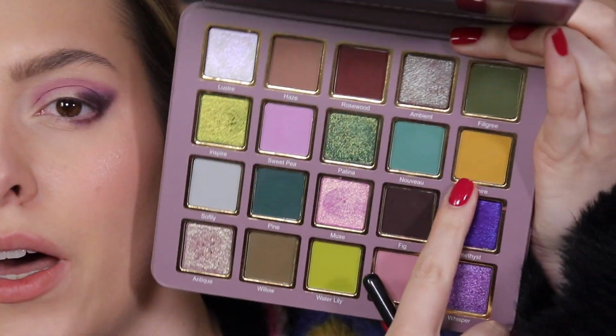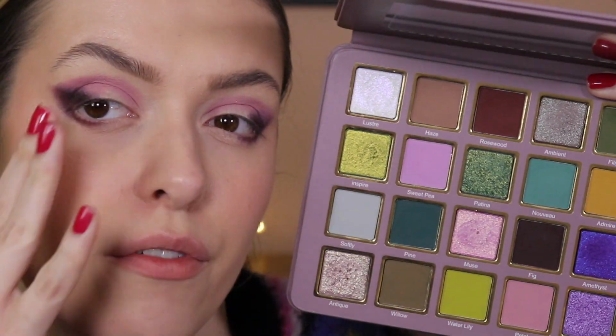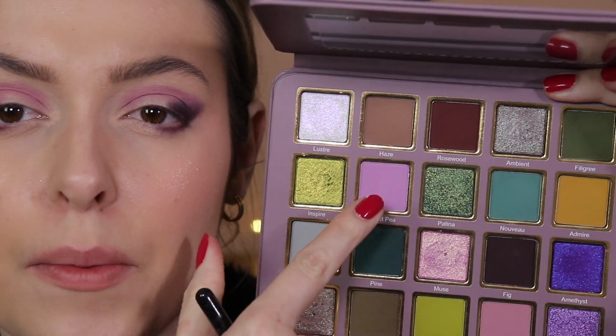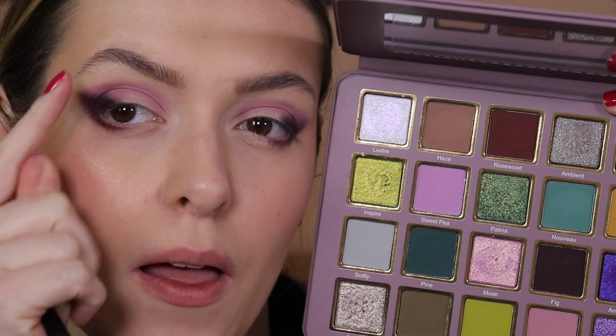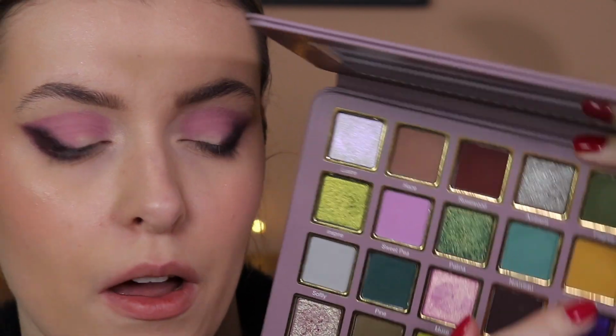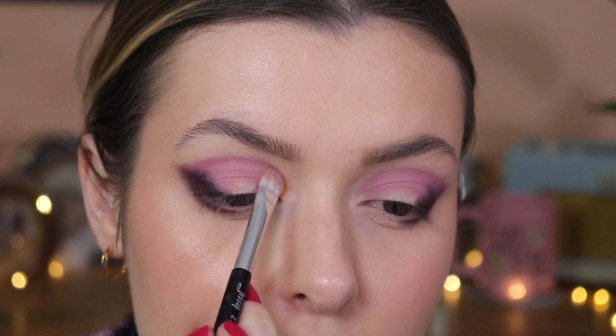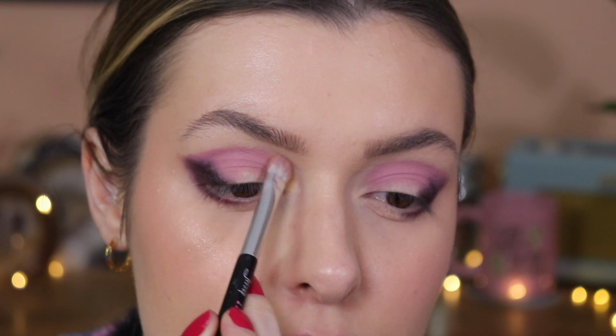I then want to take the shade Admire. I know it's a mustard yellow and might throw this off, but I really want to add something different and try and blend it in the front portion and then possibly use this one on the more brow bone area. So I'm going to take the shade Admire and just pack it in the inner corner area perhaps.